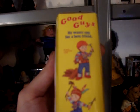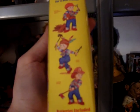Like I said, this is so awesomely detailed. And then the last thing he comes with, he also comes with a hammer, but I'm not sure where it is, but it also comes with a baseball bat, which is really, really cool. And I'm not sure where the hammer is, unfortunately.